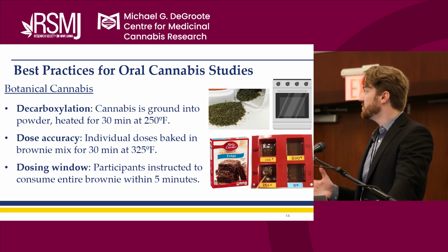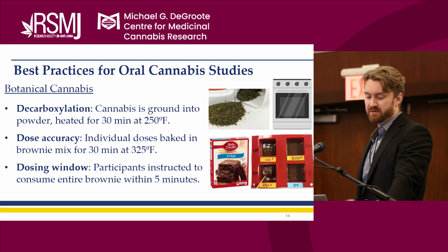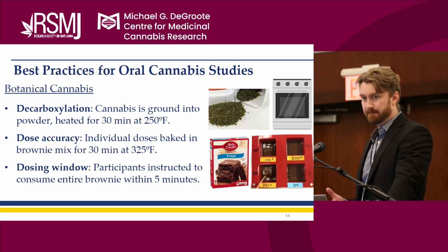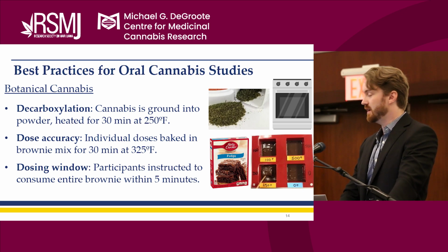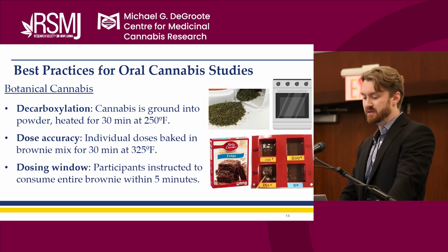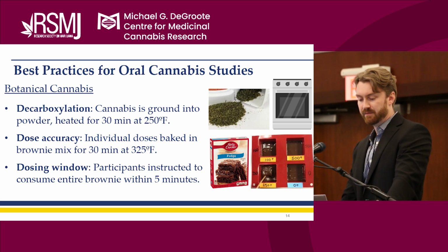When prepping oral cannabis for consumption, when we use botanical cannabis, we grind it down into a fine powder. Something that has to be done with botanical cannabis that doesn't have to be done with different formulations is decarboxylating it. So you need to heat the cannabis to make it active. We bake each individual brownie with the individually measured out doses to ensure dose accuracy. And then we instruct all of our participants to consume the brownie within 5 minutes.